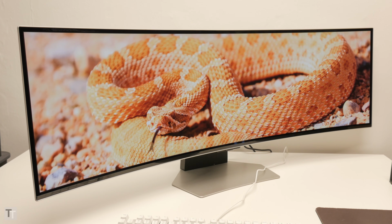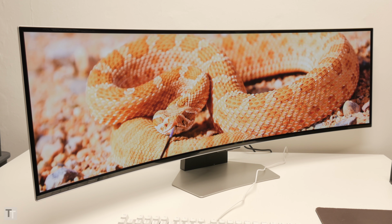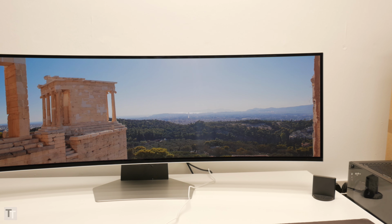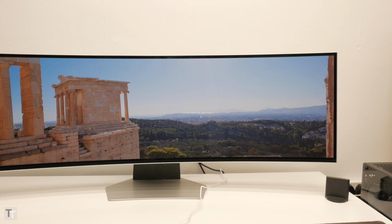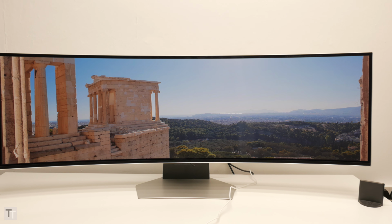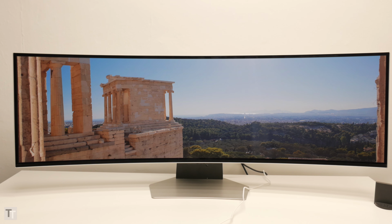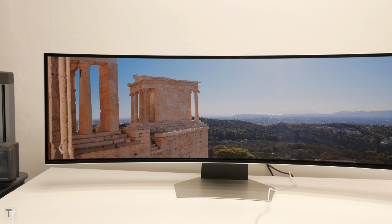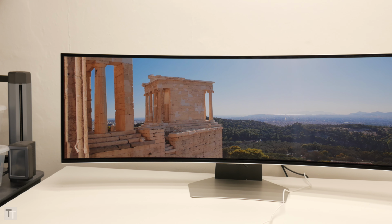And this actually brings us to one of the first significant disadvantages of this screen, which is that it just takes up loads of space. The width of it with the curve means it basically fills a whole desk, side to side and front to back. It's also really heavy, weighing nearly 30 pounds with the stand attached and 20 pounds without it, so you'll have to pay a premium for a heavy-duty monitor arm if you want to free up some extra desk space.